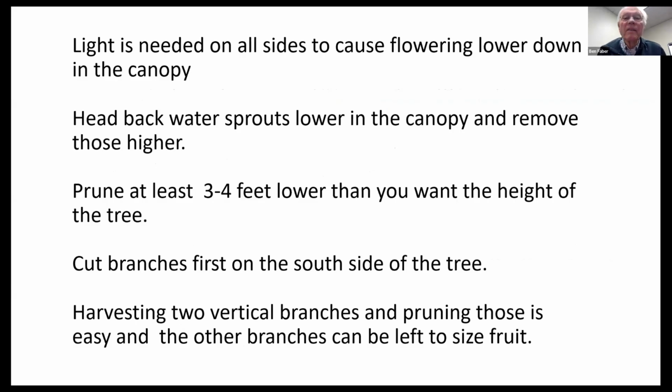Light's needed on all sides of the tree to cause flowering lower down. When you get water sprouts, these are the branches that come out of these latent buds that shoot straight up. If you want those to flower, you have to head those back. That'll force lateral branching, and it's the lateral branches that flower.